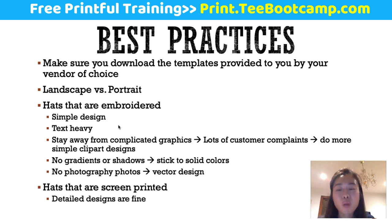Also, stay away from gradients or shadows and stick to only solid colors. I'll be giving you a quick example on what I mean in just a bit. I have an example, so stick with me to the end. Also, stay away from photography photos, obviously. There's really no way that they could embroider a photo that you took of a tree outside your house. Okay, so stick more with vector designs, which your designers can actually create in Adobe Illustrator.